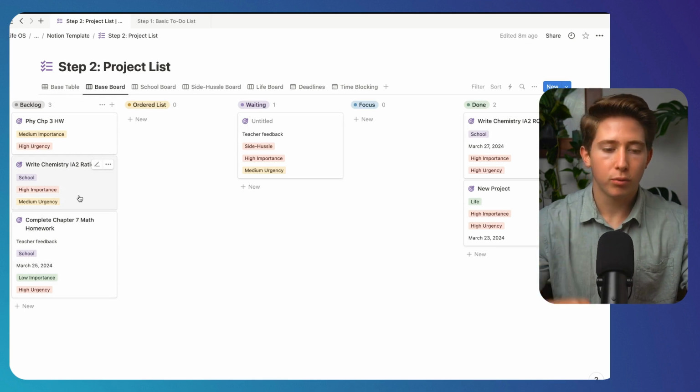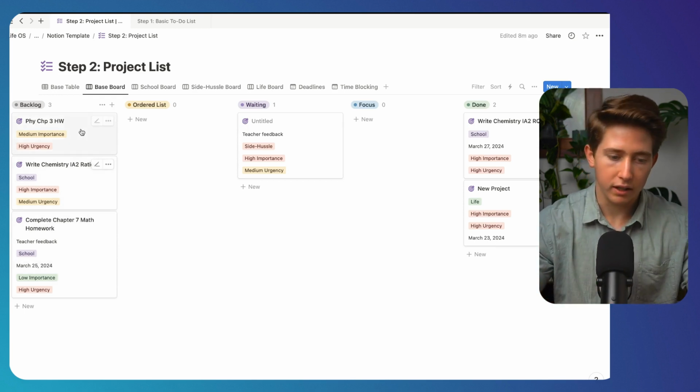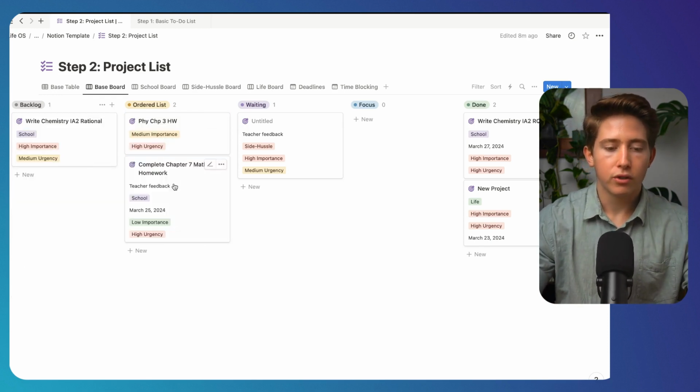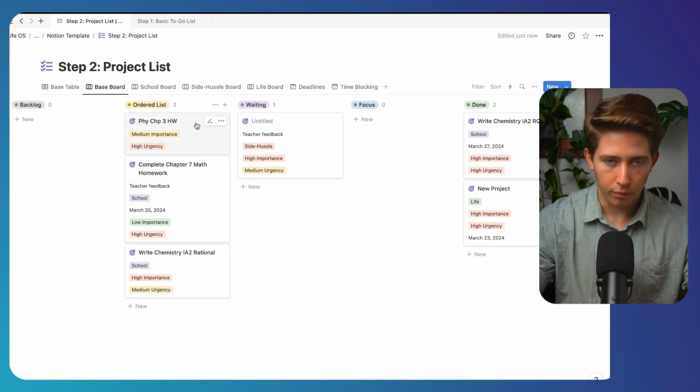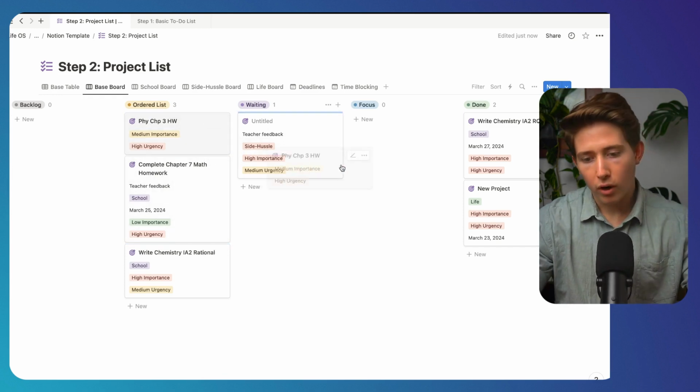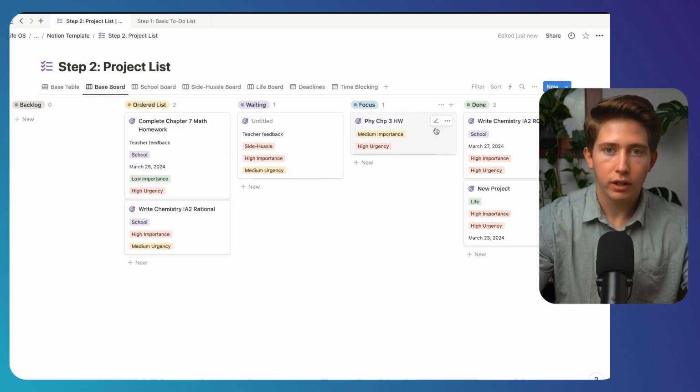And then when I get to the point where I'm going to start completing some of these tasks, I can look through these tasks and prioritize which ones I want to work on, and then move them over to this ordered list where I can order them based on the order that I want to complete them. And then I can go one by one and move them over to this focus status.